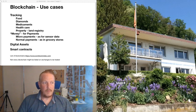For the use cases of payments or as money, I think there is a difference between micropayments, as for sensor data. I will give you an example. Let's say you want to go hiking on a mountain. You know there is a sensor up there, so you send the sensor a message about the weather data. Then you know whether you need to bring a raincoat or a hat and sunscreen because it'll be really hot today. For that sensor data, you would pay maybe 1 or 2 cents, really little money. But because many people would use it, there would still be a financial effect behind it.